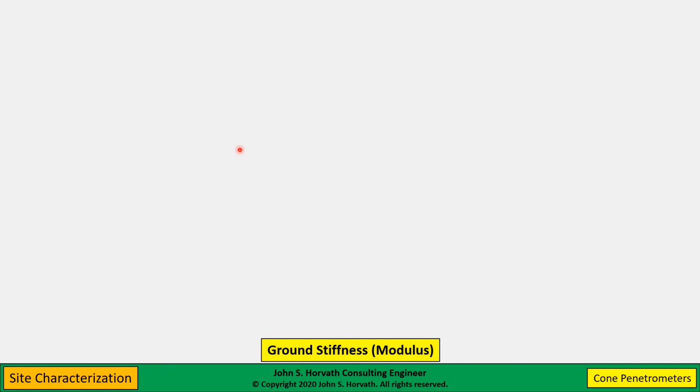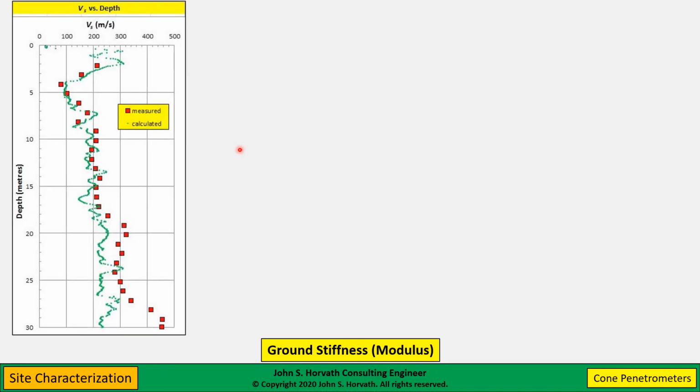Let's talk now about ground stiffness or modulus. As I said, this has been emerging as really a very critical soil property for all types of deep foundations, not just tapered piles. So when you perform a seismic piezocone sounding, you get the shear wave velocities V sub S, and these are the red squares that you see plotted here. Again, this happens to be for a site at Kennedy Airport, New York City.